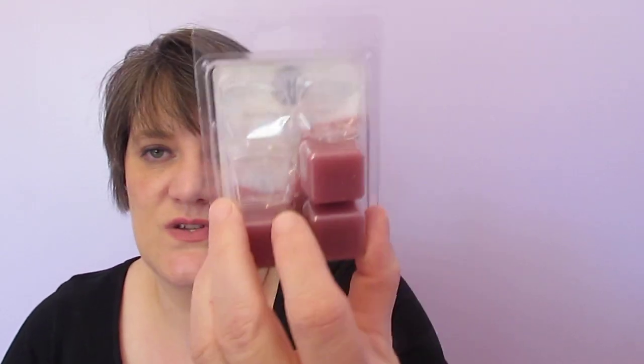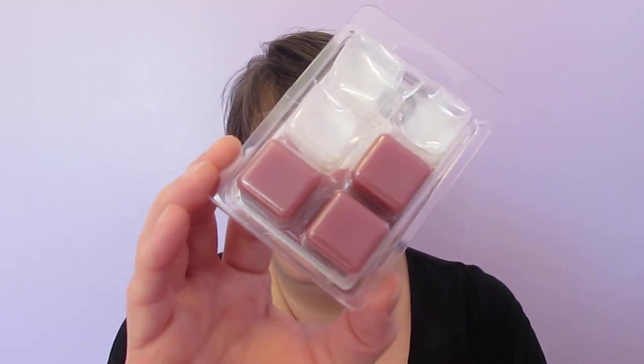Then I used this Fall into Autumn, and I used three cubes of it, and I could not smell this past the kitchen. It's just like a craft store, and it is not one that I would purchase again. I don't really like it. It's a pretty color, but not a favorite of mine.